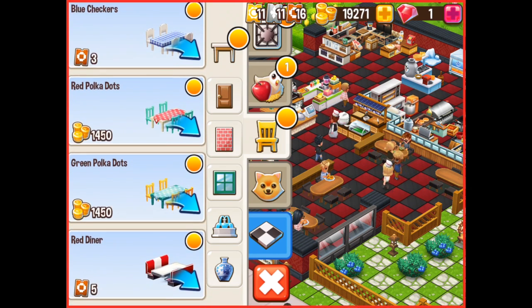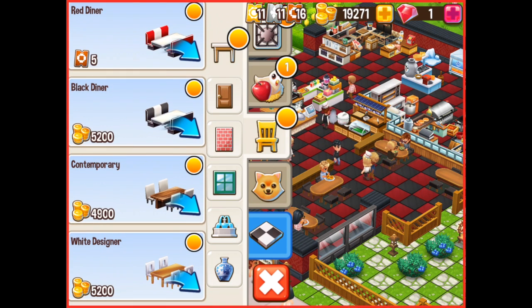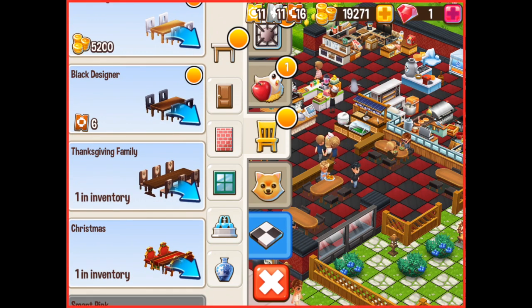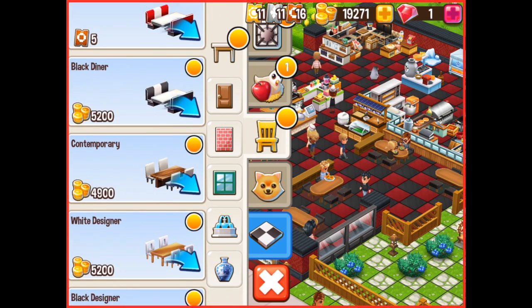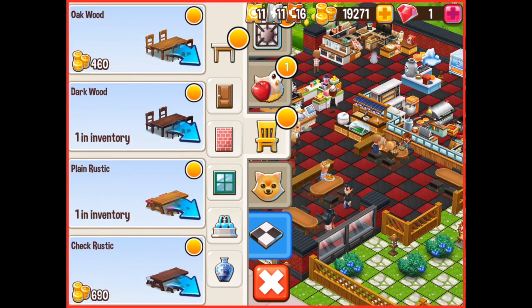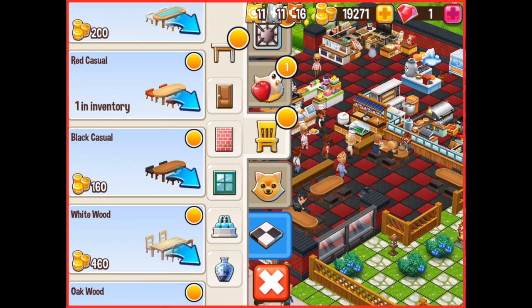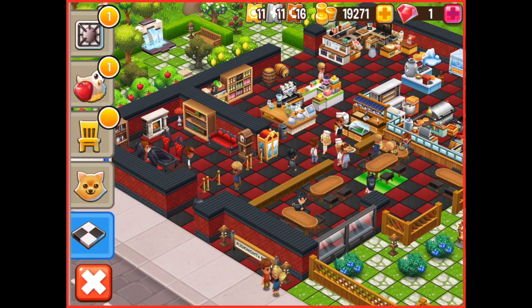Now, some of these tables and chairs will require vouchers. Now, I'm not too keen on spending my vouchers on these tables and chairs. I'd rather use the coins. Now, any items you've got in inventory, you can add out onto your restaurant, and that will count towards it as well.